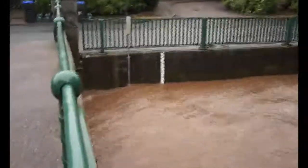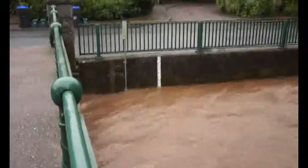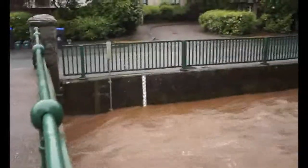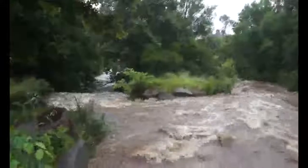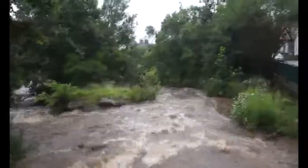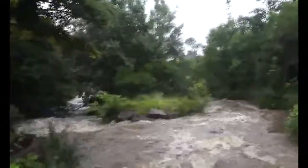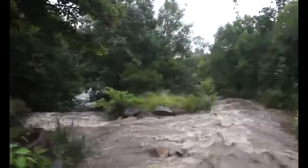This is Friday the 17th at 12 o'clock. You see the height of the water on the gauge. We'll have a look over the other side. And you see the height of the water going down here. Now we'll go down to the barrier at the footbridge at the beach and see what it looks like down there.